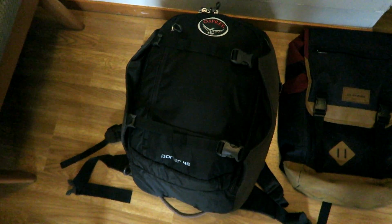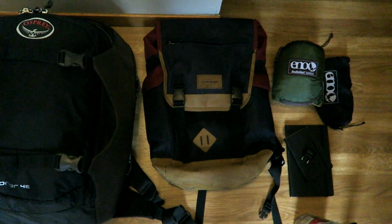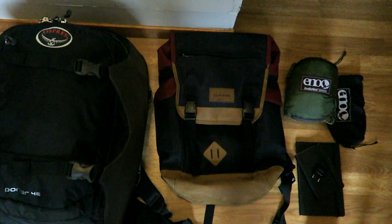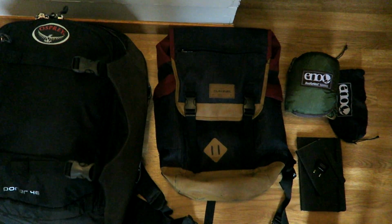So I have my Osprey Porter 46, got that at REI, so I can have all my big stuff in it, leave that in the hostel wherever I'm staying, but take this with me. Obviously, I know people carry JanSports, that's a good size. Anything like that, I'm sure you can find those online, you can find those at a bunch of stores, but highly recommend bringing a smaller backpack just to carry on day trips.